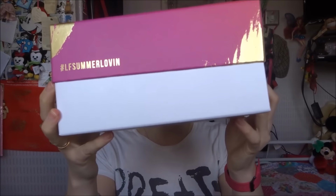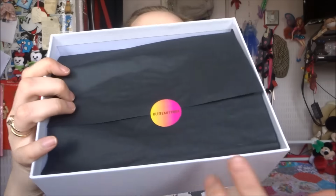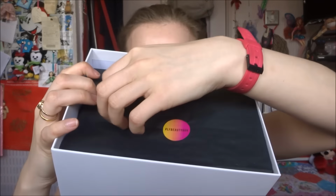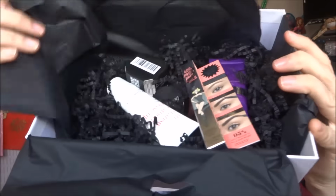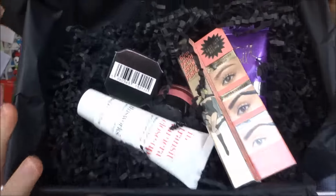Look, it's stuck. Got it. This is really small. This feels really small. Here's our brochure. Look, we even get a coloured sticker. Okay, you can have first look. That was a fail.